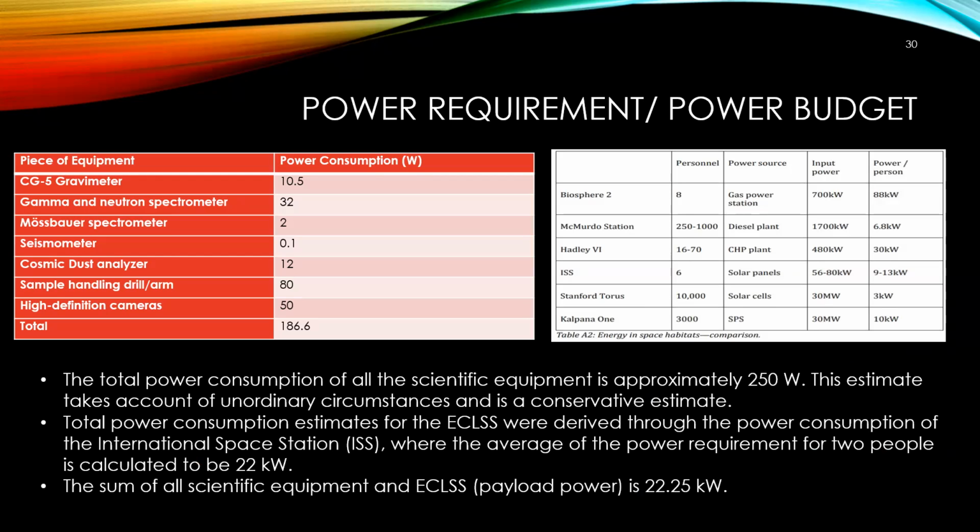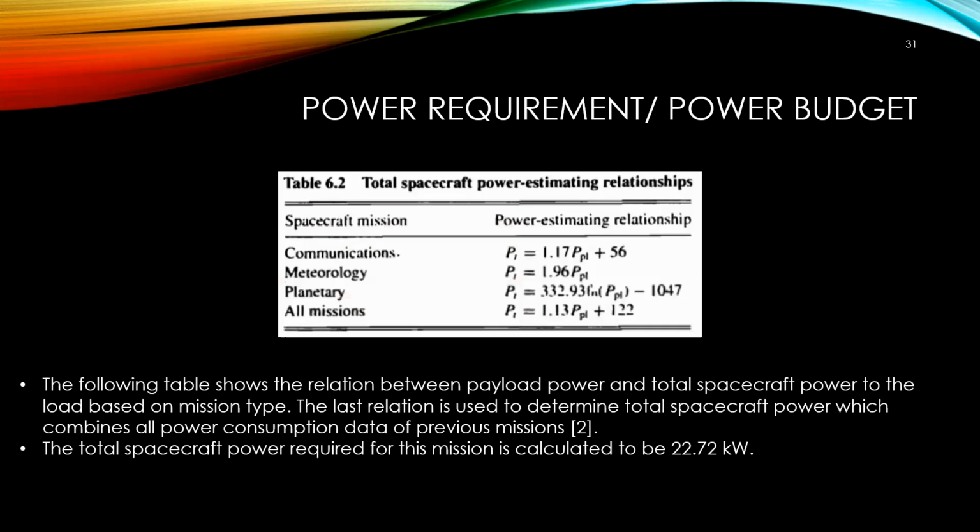And then looking at our life support systems, we're taking estimates from the ISS power per person, which is around 9 to 13 kilowatts of power. So we want to take conservative estimates on this. So we increase our approximation of our power consumption for scientific equipment to be about 250 watts. And for the life support systems, the total power required is going to be 22 kilowatts. Once we sum them up, we can figure out our payload power, which is around 22.25 kilowatts.